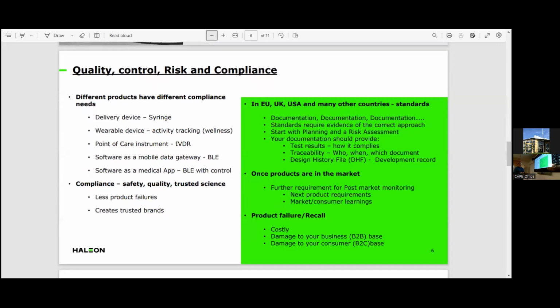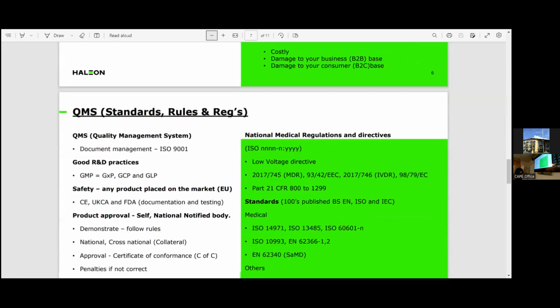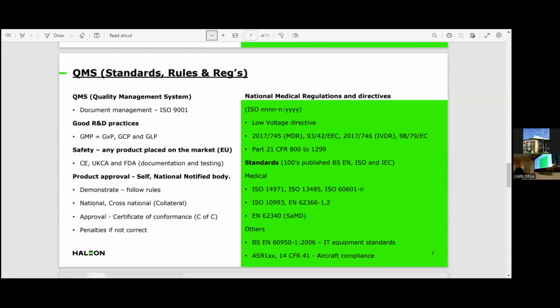So a little bit about quality management systems, QMS standards, rules and regulations. So QMS stands for Quality Management System. Typically, this is ISO 9001 in this country. Part of the regulations make us aware that what we need to have is good practices in place while we do the documentation.